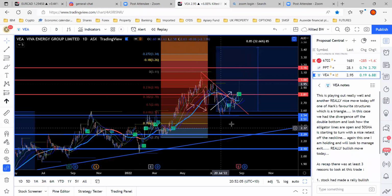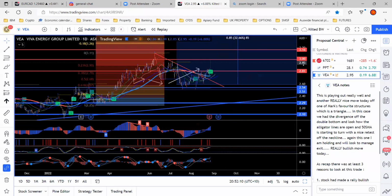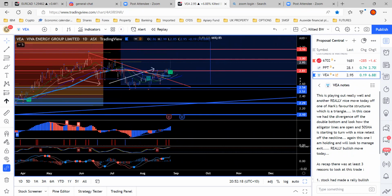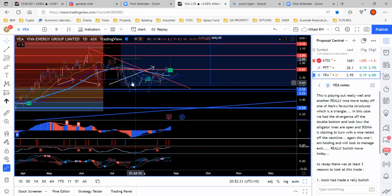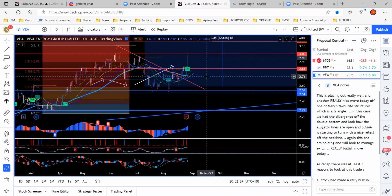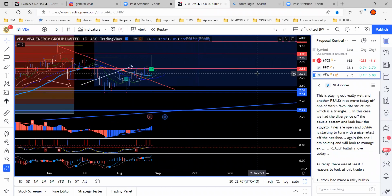So I've got a little bit of a line drawn here as well, which I quite like. There was a bit of divergence here. So I got in initially in the move, and the nice thing it's done here is a bit of a double bottom. It broke that neckline, and then I've drawn a trend line here, which again it's rebroken. Look at the move it's done today. That's just textbook, right? It's come down, it's retested the back of this break of this trend line, and then it zoomed up here. That's the move it did today.